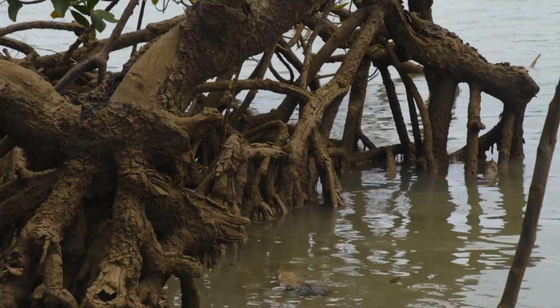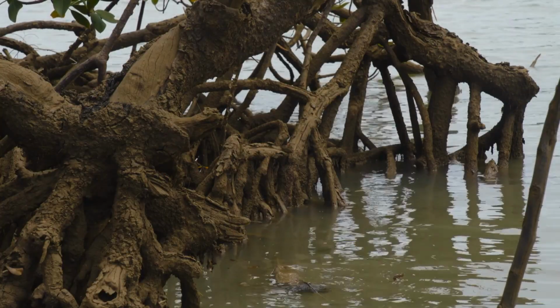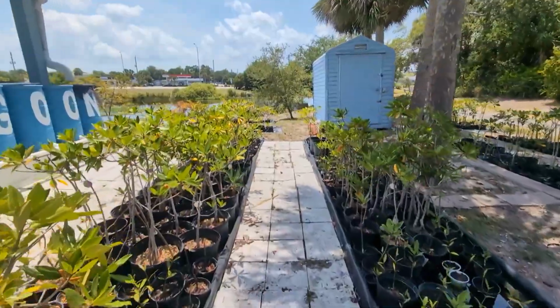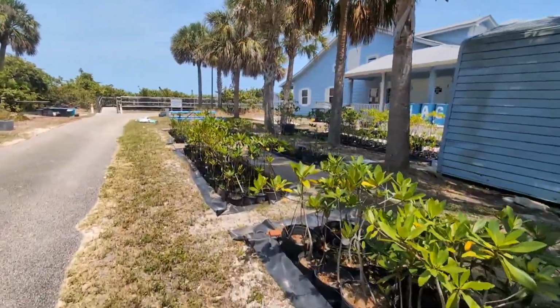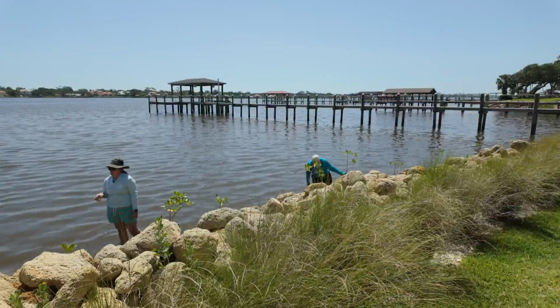Agreed. But over the years, more than 80% of Florida's native mangroves have been wiped out, mostly due to shoreline development. That's why the Marine Resources Council has ramped up its restoration efforts, growing mangroves, some 10,000 of them, in a nursery at their Palm Bay campus. It sounds like we have a lot of trees, right? 10,000 is a lot. We're not meeting demand, and we're genuinely concerned that we're going to run out.